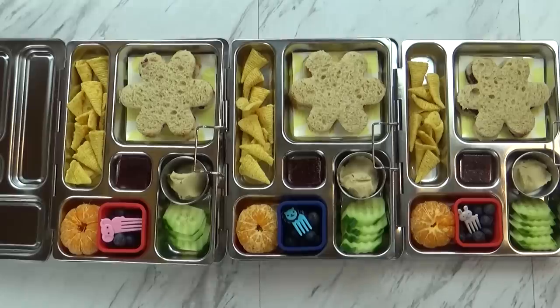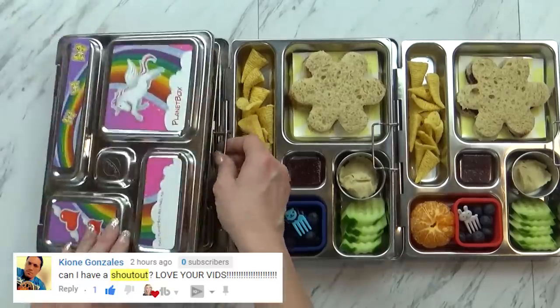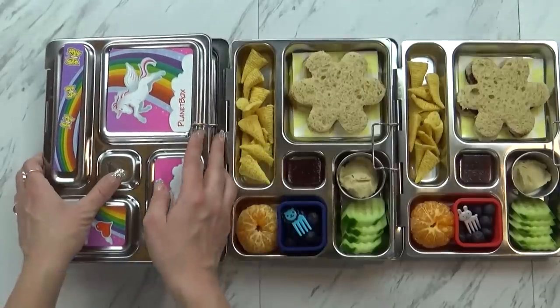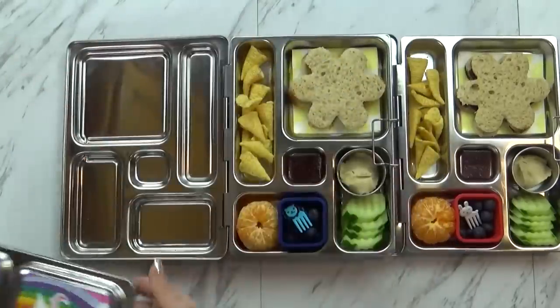So with today's lunch, the kids are just gonna take their water. We're gonna keep it nice and simple. And that is it. What do you girls think? Okay. Does it look like enough? Yeah. So now all I have to do with these boxes is just close it up and put this little clamp on and it's good to go. And we'll see you guys when we get back.